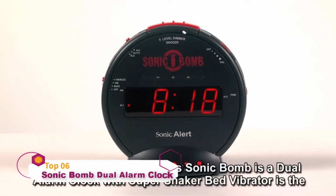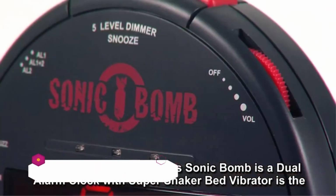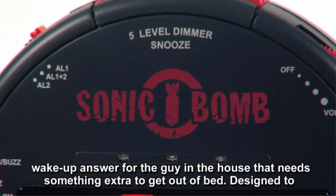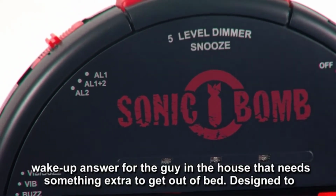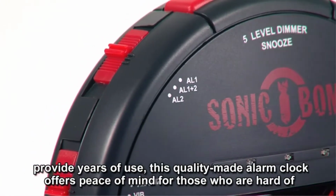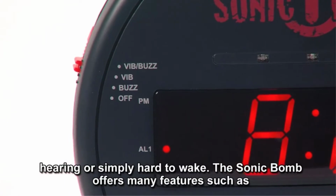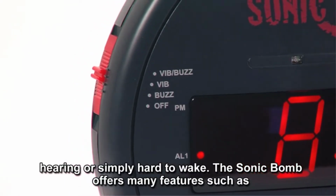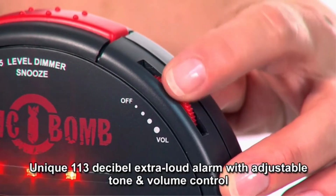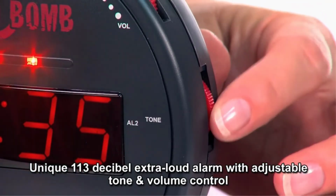The Sonic Alert SBB500SS Sonic Bomb Dual Alarm Clock with Super Shaker Bed Vibrator is the wake-up answer for the guy in the house that needs something extra to get out of bed. Designed to provide years of use, this quality-made alarm clock offers peace of mind for those who are hard of hearing or simply hard to wake. The Sonic Bomb offers many features such as a unique 113 decibel extra loud alarm with adjustable tone and volume control.